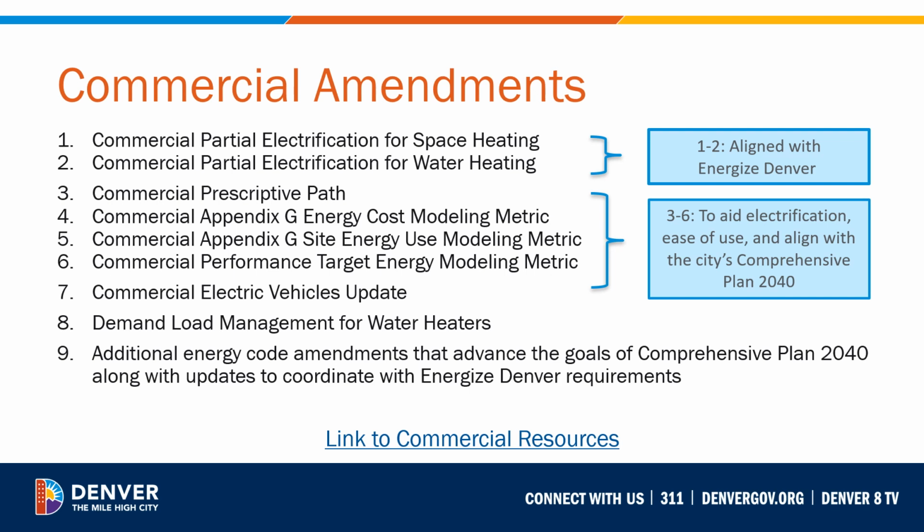Next, let's review the commercial amendments. This list gives a high-level summary of the top impact commercial amendments for the 2022 Denver Energy Code, and you'll find many more specifics and additional training resources in the commercial section of Denver's Net Zero Energy Hub website, which is linked here. The first two here are for partial electrification of space and water heating.